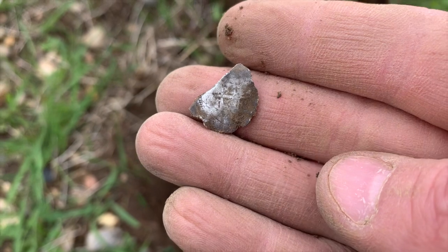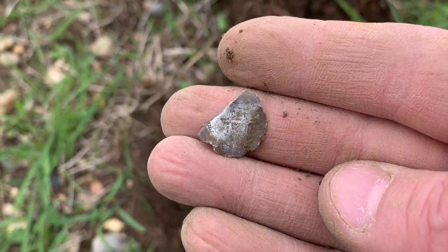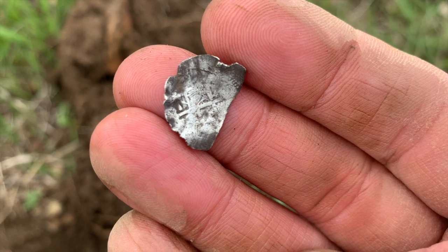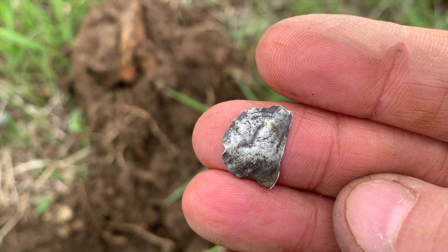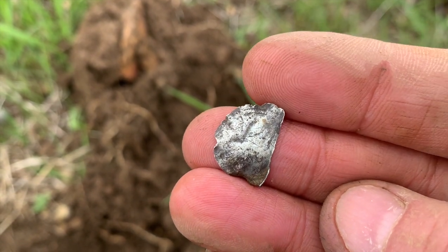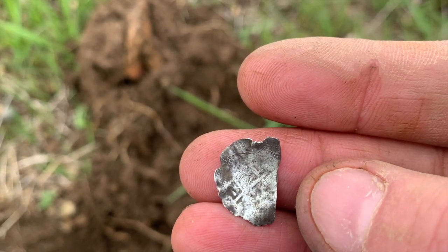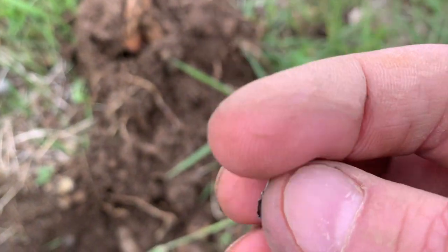Right, let's give it a little bit of a clean, see if there's anything else on there that we can determine. Back in a sec. Yeah, double silver. Not a clue. It's seen better days, sadly. Mark's coin was a Charles I. I don't think it's that. That looks a bit like the kind of shield you find on the Lizzie type era, so the 1500s. Tudor, funnily enough. There you go.